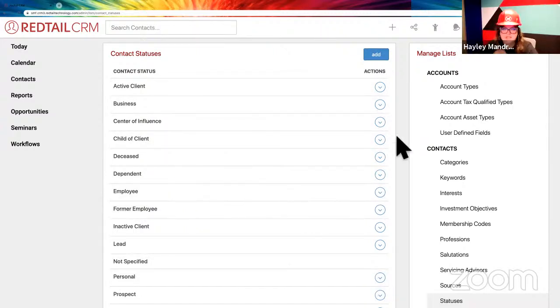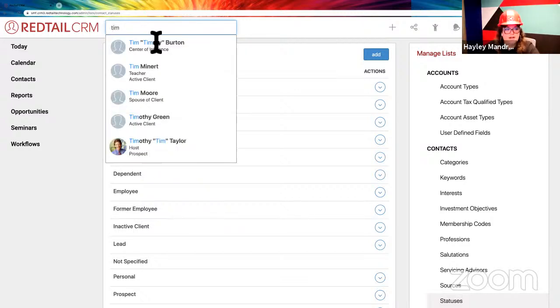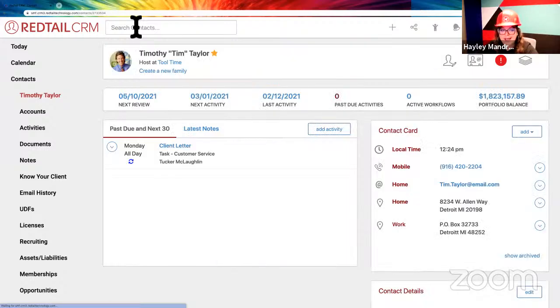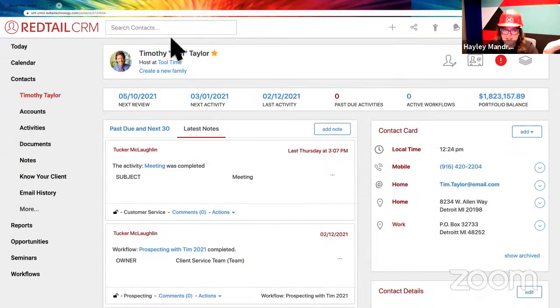So I would say this is probably the most important, and that's why we've spent so much time on it so far. Now, the second most important piece of information on a contact record, I'm actually going to go to a contact record to demo. So the second most important piece is, I'm going to go to Tim Taylor's record here, and this is the bread and butter of the CRM. It's the Rolodex information, folks. This is the second most important piece of information.